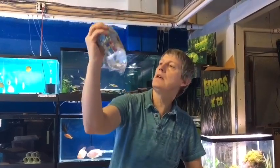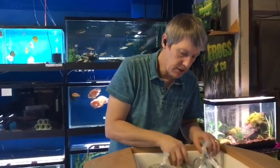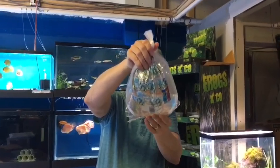Let's see what we got here. Limnotilapia tridens or tuberon. These are livebearers. The males get kind of orange in the fins and they get a little bit of bar pattern. I'm a big fan of those. I recommend those for anybody who's looking for an unusual type of livebearer.